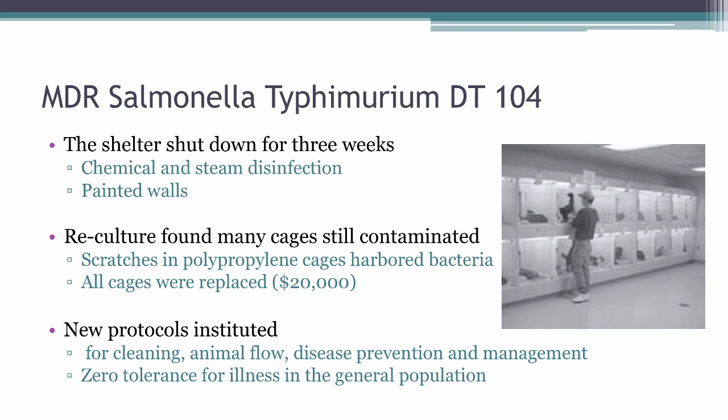And they felt that that might have been associated with the condition of some of their housing units, which were scratched polypropylene with scratches and food bowls with teeth marks and things like that. So they chucked it all. And they spent about $20,000 to replace all of that with stainless steel.